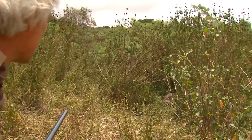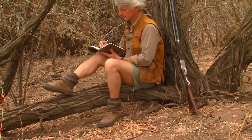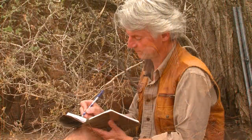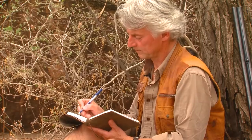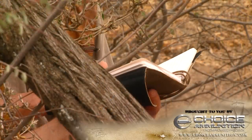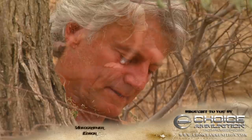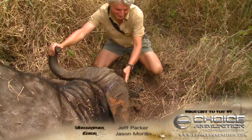It's really hard to describe the feeling when something like a Cape buffalo is coming at you full tilt and his intent is to kill you. The only way I can really describe it is, it's as if everything went into slow motion. It's an experience that you'll never have ever again. And I was pretty emotional after it happened, I have to say.